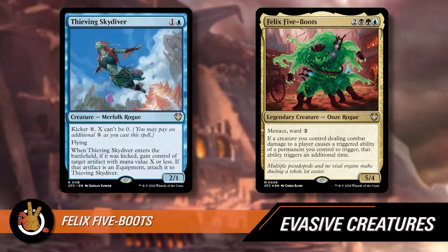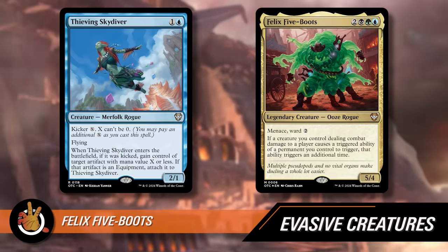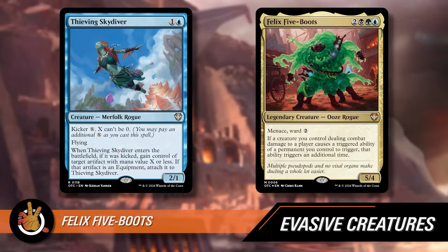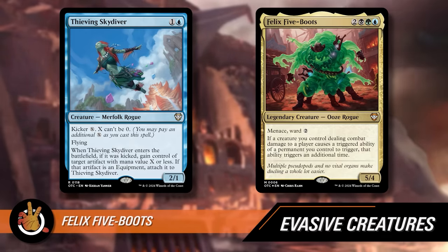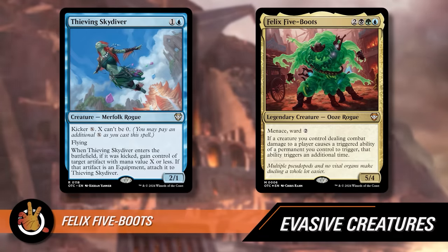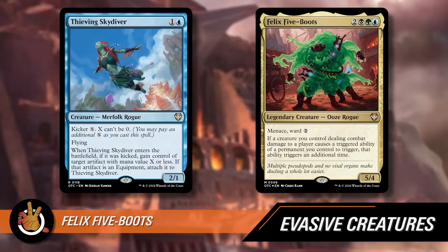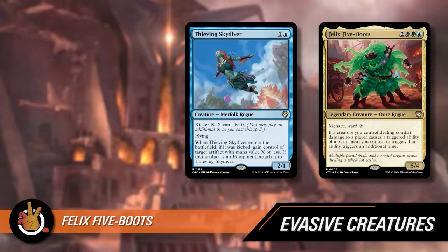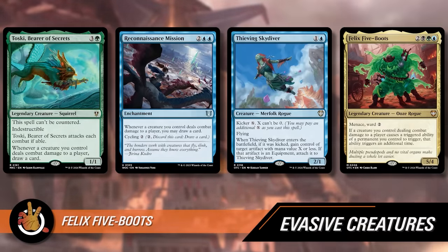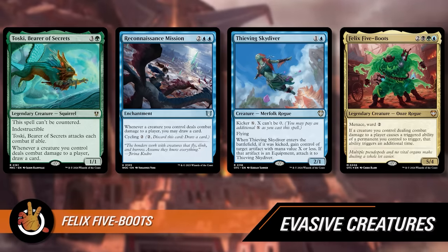Thieving Skydiver is just great in this deck. I like that you include this one because it regularly could just be a 2-mana 2/1 with flying, but you can also kick it and then steal artifacts or equipment. Yeah. And then it gets attached, by the way, if it's an equipment. Because then you get more combat damage triggers from swords. Sick. Thieving Skydiver is just going to be great because it is an ability when it comes in, and then you can put equipment on it, or you can just draw cards off of your Toski or Reconnaissance Mission or whatever. And if those equipment are the kind that give combat damage triggers, you're doing the thing. Nice.